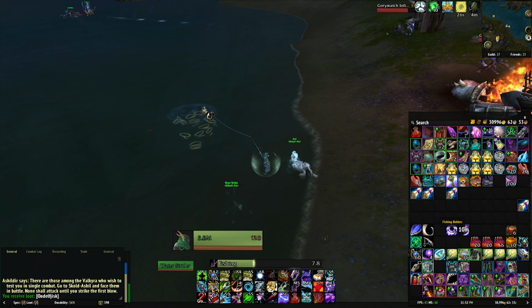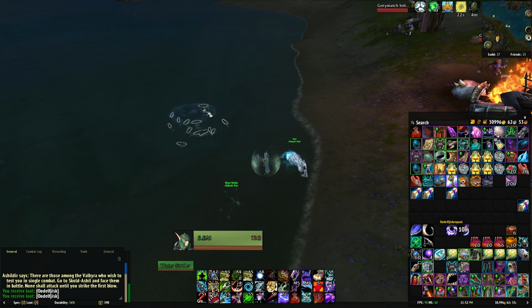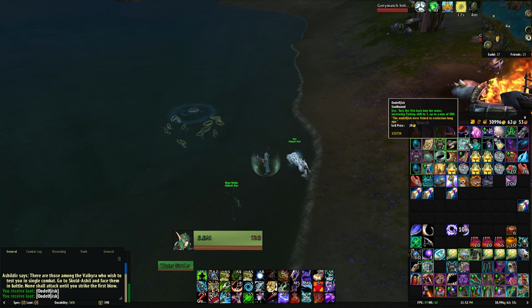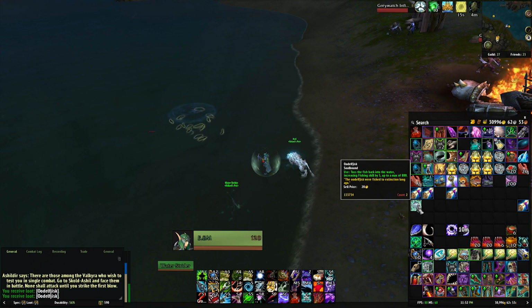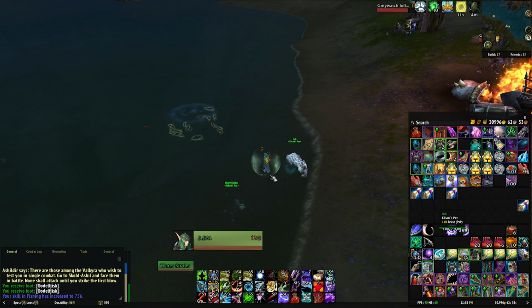To obtain the artifact, you have to complete the achievement Bigger Fish to Fry, which involves catching all of the rare fish throughout the Broken Isles. It shouldn't take too long, especially if you buy the bait instead of fish for it. There's also a few ways you can speed things up, so once again I'll link a guide in the comments section below so you can peruse that at your own leisure.